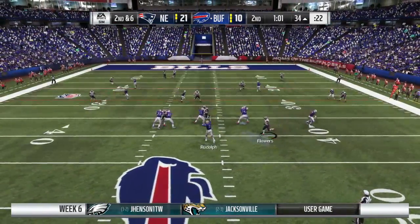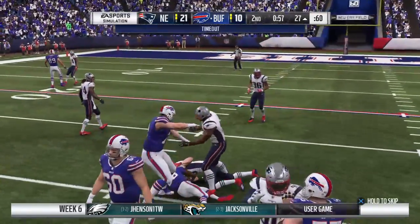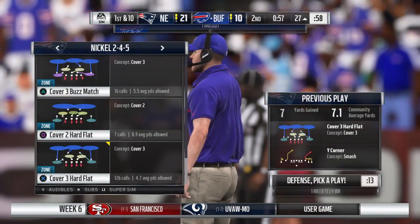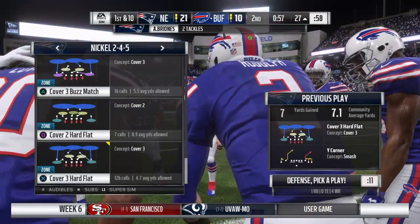Rudolph throwing on second down. And he will find his man on the end route, complete. And now before this first down play, we're going to get a timeout here, as the stoppage will come with a little under a minute to go in this first half.